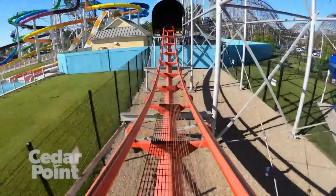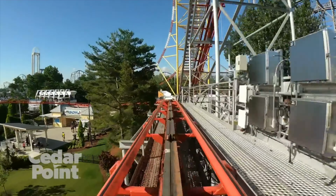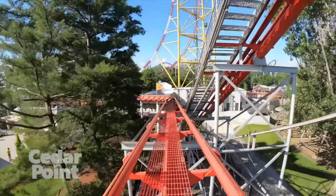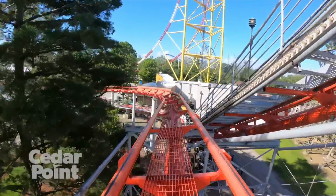Okay, just had a really great ride on Magnum XL. Actually, I had 2 rides on Magnum XL, and I think I'm going to get on it again. I was in the back, and I was in the middle. The middle was a little bit rougher, but it wasn't as bad as people made it out to be. Lots of airtime, just a lot of really good stuff going on there at that ride. The good old school steel hyper coaster. That was excellent.